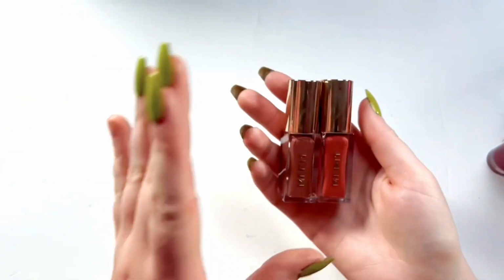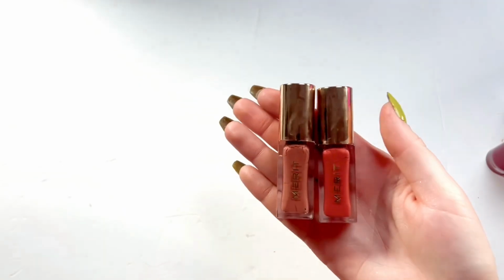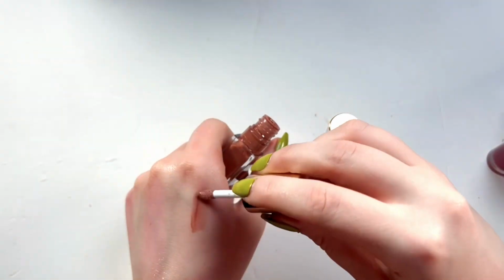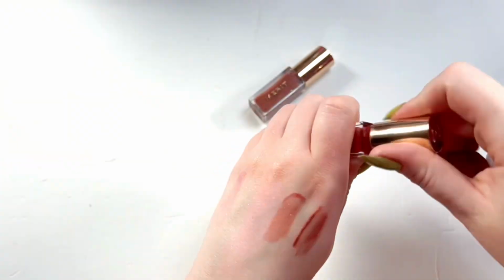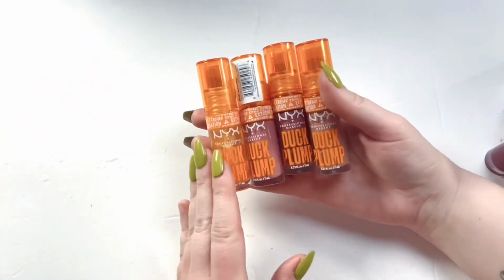And then last for lip oils, I have the tinted lip oils from Merit in the shade Taupe and Marrakesh. I really love these. I'm so sorry that I'm swatching so many things. That's the shade Taupe. That's my favorite one out of the two. And then this is Marrakesh. Super lovely, super beautiful. Let's try to speed this along, shall we?